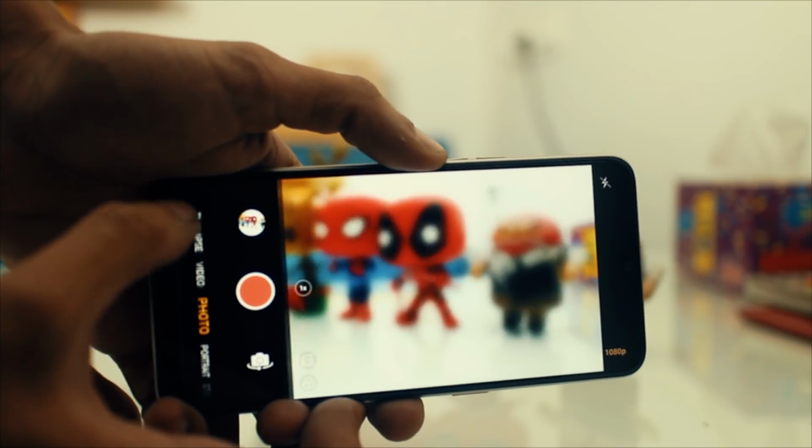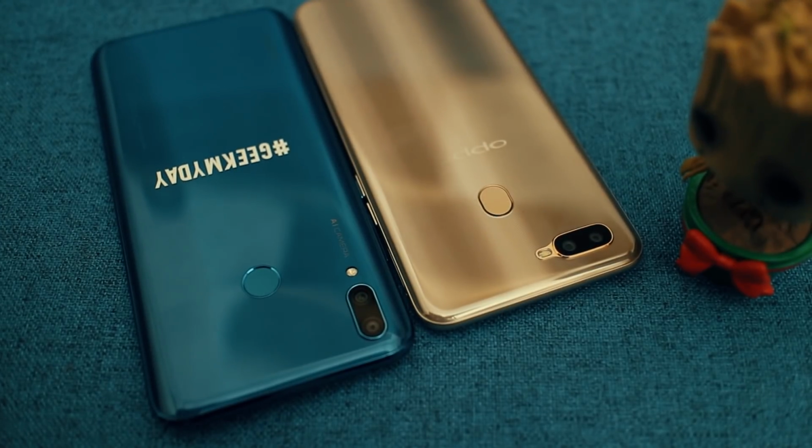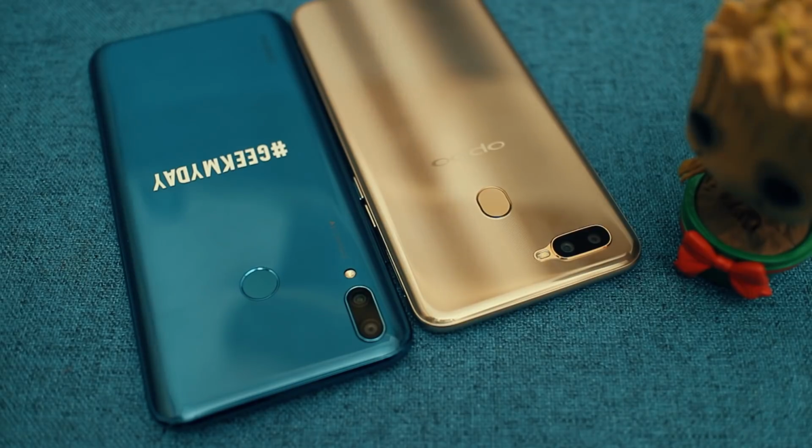The thing is, these are both budget phones, and in budget phones, to meet the price, you obviously have to cut some corners. Where Oppo sacrificed on the display, it feels like the Y9 did that with the camera. So if you are looking for a phone with a better camera, then you should go with the Oppo A7.